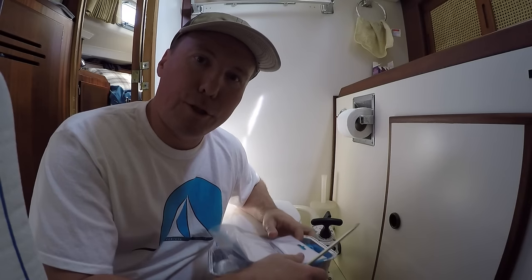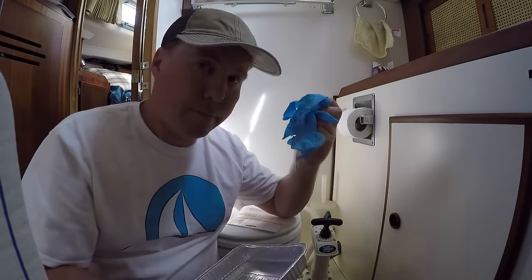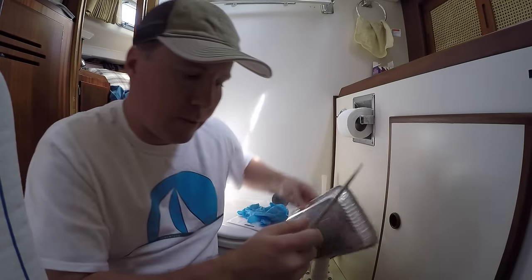Unfortunately, it can't all be fun and sunshine, and sometimes there's dirty work to do. I'm going to change the joker valve in the head down here. So I have a replacement joker valve, some gloves, a tray to catch, unfortunately, the waste, and a flathead screwdriver. See how simple this really is?